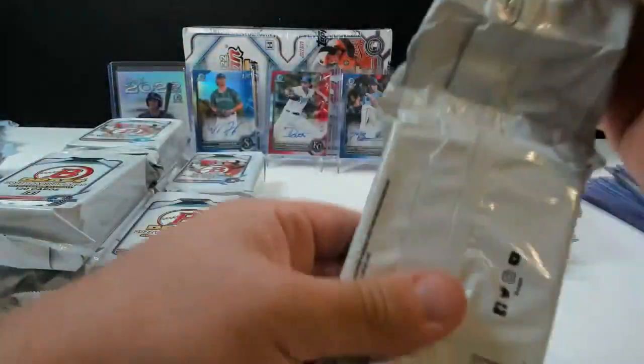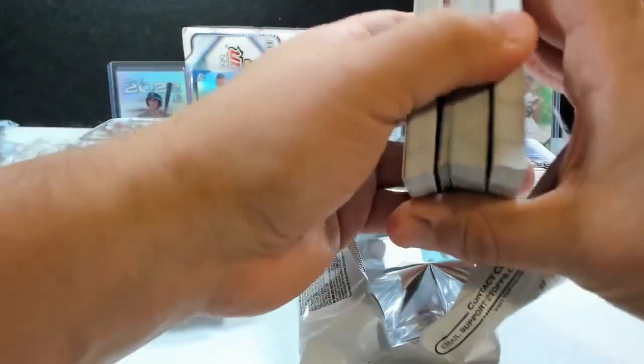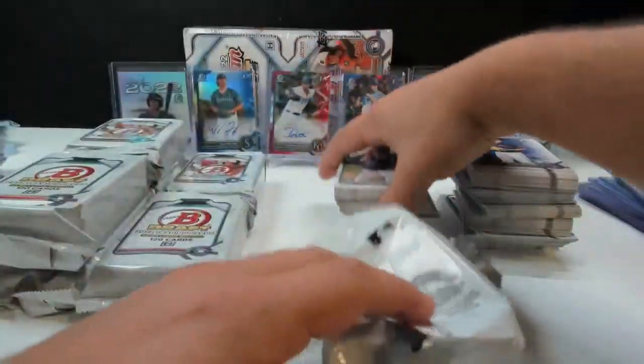This pack is very thick. I bet you there's some sort of insert auto in this. Maybe not. It was just very thick.